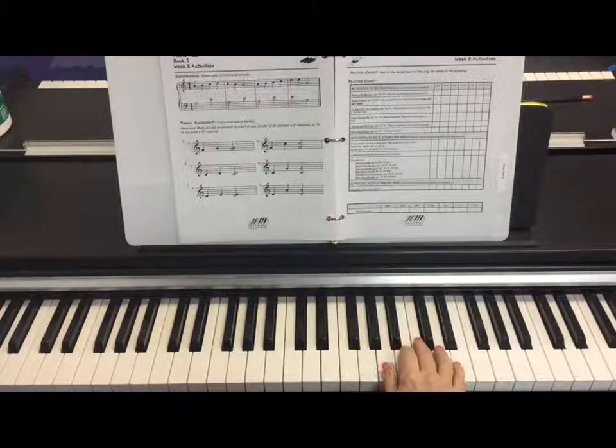1, 2, play and sing your intervals. Ready, go. La, up a second, up a second, up a second, down a second, down a second, down a second. Stays the same, up a second, up a second, up a second, up a second. Stays the same, down a fifth.